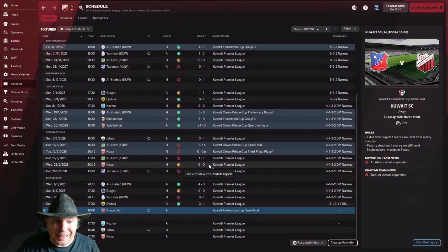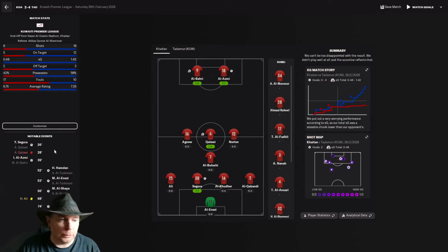Drew 0-0 again against Nasser. This game, utterly ludicrous. We went 1-0 up, we got a man sent off again. 2 minutes later, we went 2-0 up. At half time of this game, we were top of the league as things stood. Within 11 minutes of the start of the second half, we were losing 3-2. We conceded a fourth. I was absolutely fuming. Put it this way, it's a good job it wasn't on camera. I don't know how I would have kept my anger in.